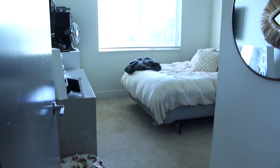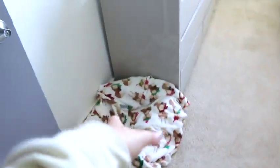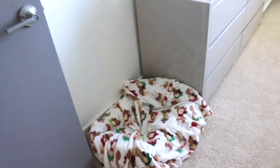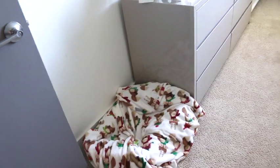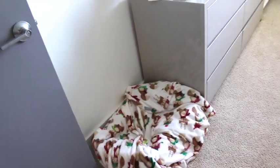And next we have my bedroom. So this is what it looks like when you first walk in. We've got Blue's bed. This used to be actually where his cage was. I took his cage down when we stopped caging him. So I just kept his little baby bed and then put his blanket over it. And he actually prefers that bed.